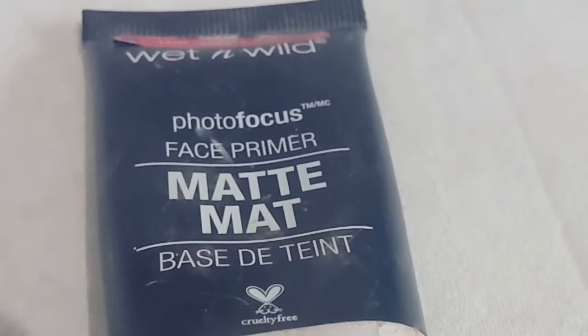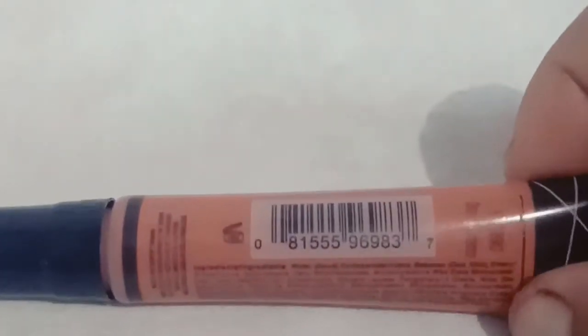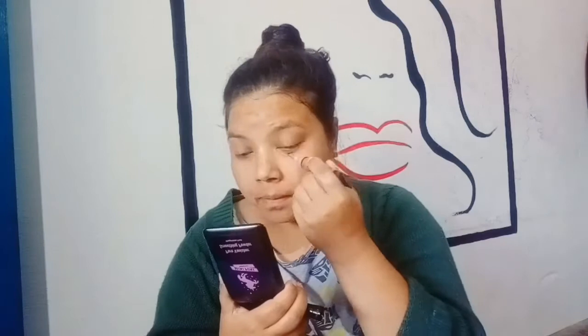Once that is done and set for some time, I'm using this Wet n Wild Matte Finish primer from the Photo Focus range of Wet n Wild. This will blur out your pores, and it will act as a perfect base for your foundation. And the third thing I'm going to use here is this Elegant Pro Cosmetics Orange Concealer.